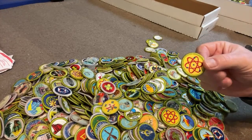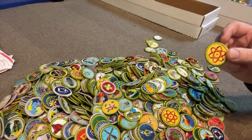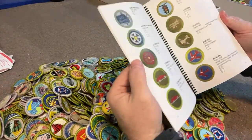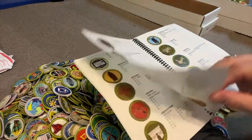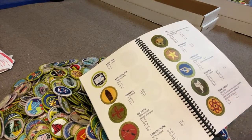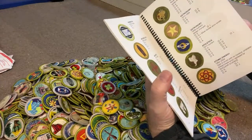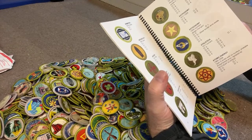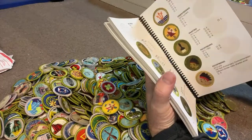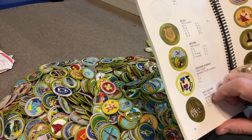So this is Atomic Energy. Back in the day, I earned this, but now it's called, I believe, Nuclear Science. But I want to say maybe the design has changed. Again, go back to Fred's book here. If I look up Atomic Energy, right there, it says it goes to 2004, Type G exists, and replaced by Nuclear Science. So that was Atomic Energy to 2004. I earned that patch in the 1980s. Sorry, I'm trying to date myself. And then it becomes Nuclear Science. So let's just flip over there because I believe the design changed. Yeah, here's Nuclear Science, completely different design, but basically just replaced that.